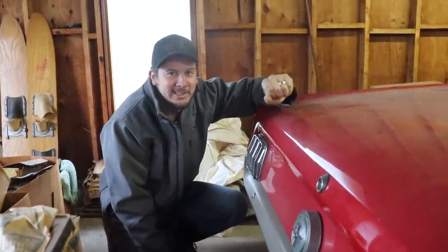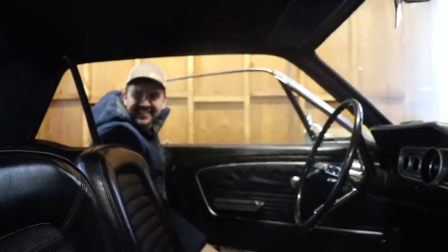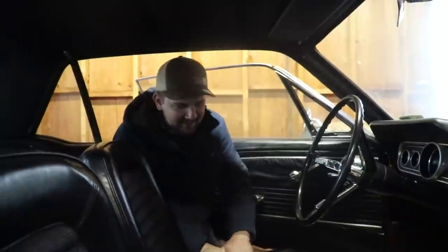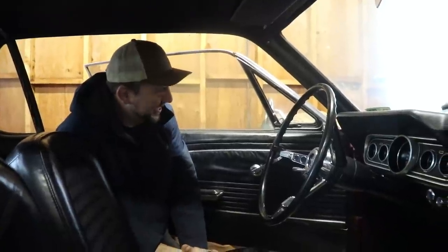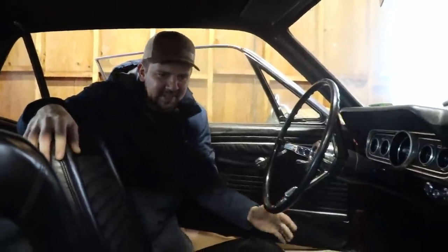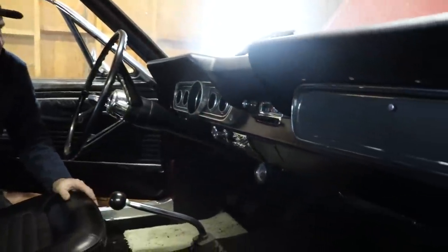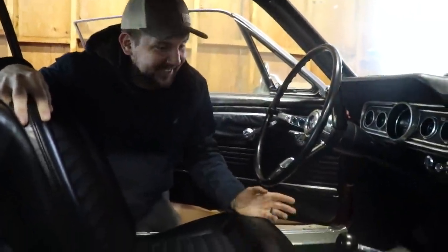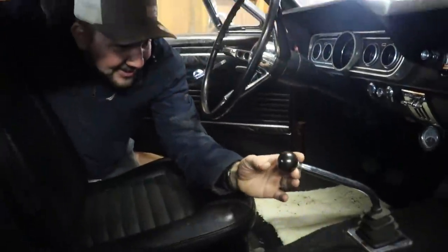But let's go inside and check out the interior. Wow, guys, this interior is just beautiful. Honestly, very mint, very well taken care of. Looks like it's been conditioned. You know, you got that leather, you keep applying it to it. Everything looks original. The carpet looks like it's in great shape. And it's a manual too. Nice. Yeah, a little three speed.